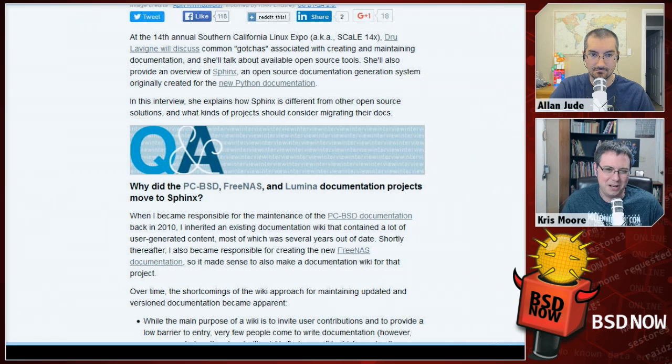But then she talks a little bit about some of the hurdles they ran into doing the migration from the wiki over to Sphinx, and then follows up with some of the differences for using Sphinx you should be aware of if you're looking at using it for any kind of documentation project. She said, while Sphinx is easy to learn, it does have its quirks. For example, it does not support stacked tags, which means you cannot bold italic a phrase using tags. To achieve that requires a CSS workaround.